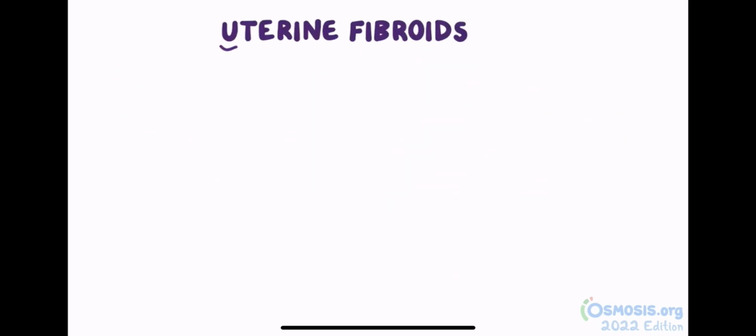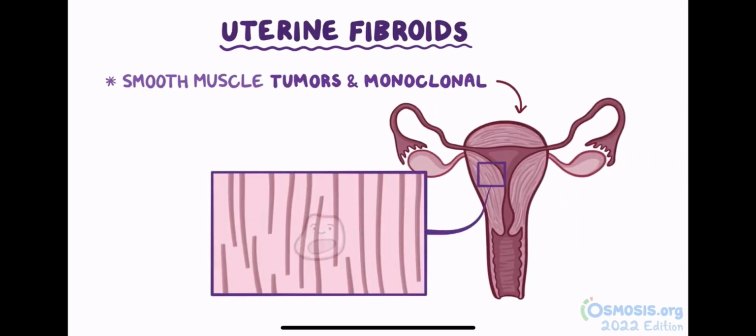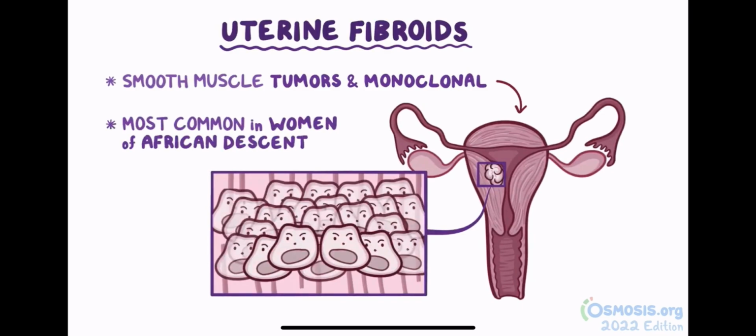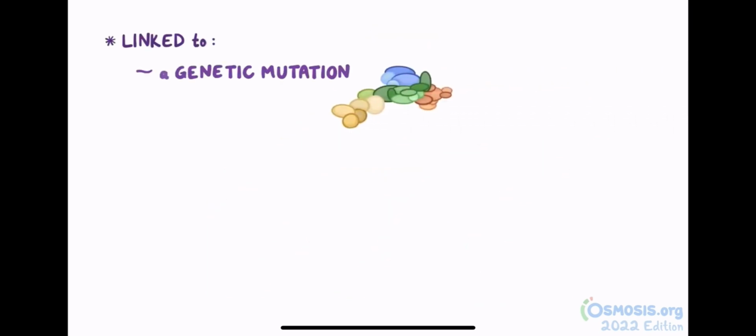Now, uterine fibroids are smooth muscle tumors, and they're monoclonal, meaning that they arise from a single cell of the myometrium that starts dividing uncontrollably. Overall, fibroids most commonly affect women of African descent. Fibroids are sometimes linked to a genetic mutation, with the most common being a somatic mutation with the mediator complex subunit 12, or MED12 gene.